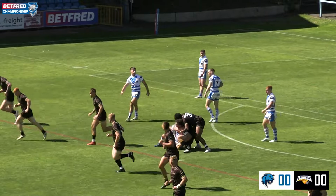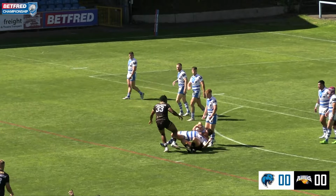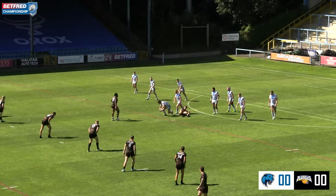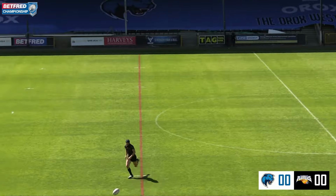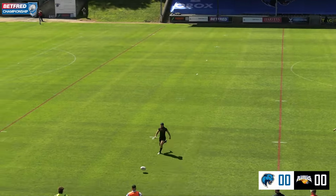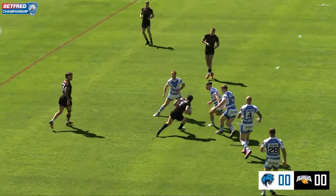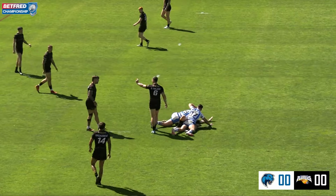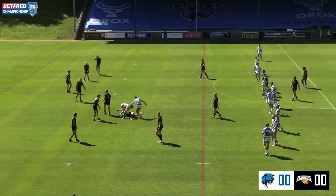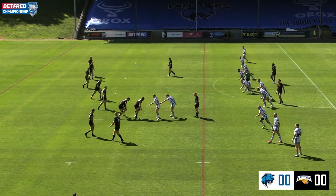Here's Saltonstall. Take it forward as Halifax struggling to get out of their own territory here. Inman kicks early, tackle count, great tackle. Looking for a potential 20-40. Can he get it? Oh, Cresswell just about keeps the ball in play. Great option there to have a good kicker from dummy half, and Tom Inman definitely fits that bill.